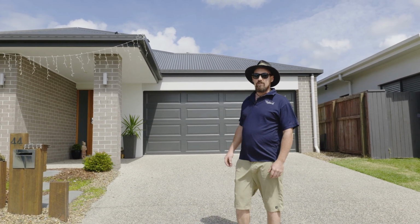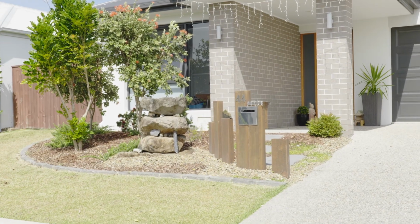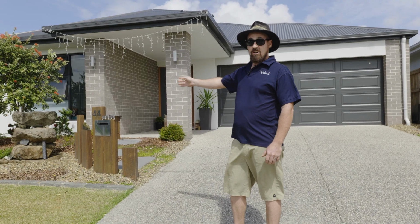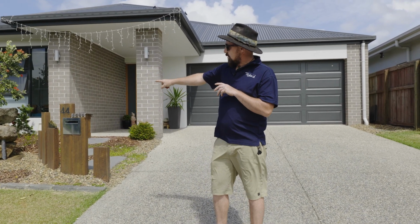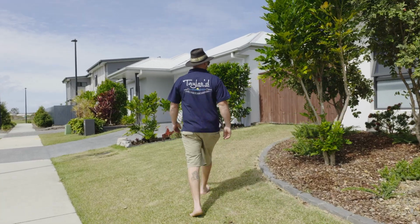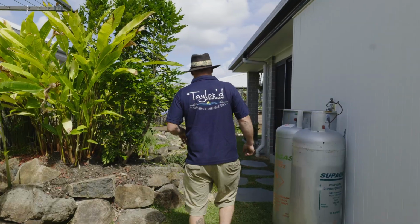We're here to show you the front garden with the front mailbox that we put in here and the little rock stack feature for the front. The client's added a lot of his little core drill samples and precious stones around here. He's added his touch. If you come with me around the back here, I can show you the rest of the creation that we've done.